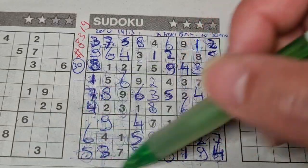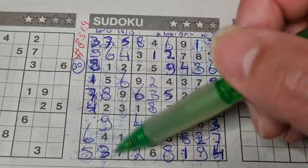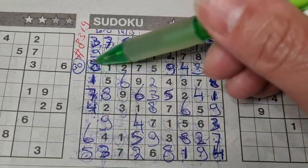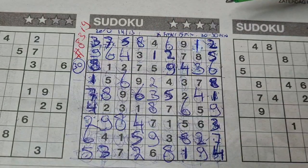Final 2 numbers in this big square for the same numbers. The 1, the 2 is missing. The 3, the 4, the 5, the 6, 7, and 8 is missing. 2 and 8. We have 8 in the first column. No 8 there. 8 should be here. And the 2 goes there.